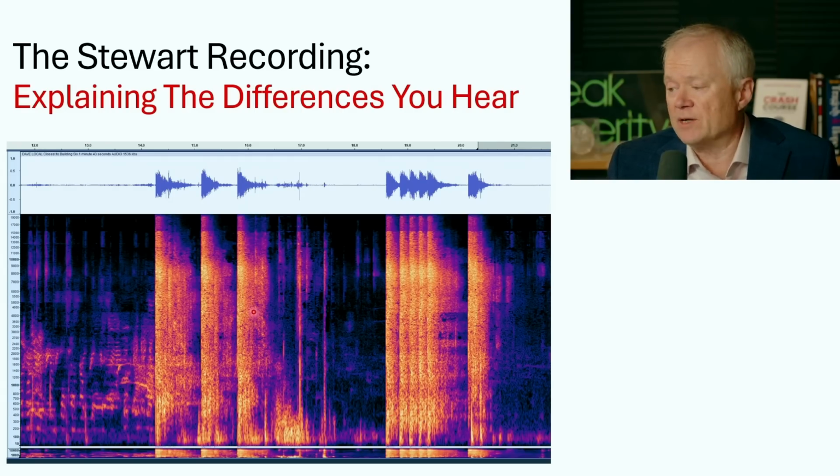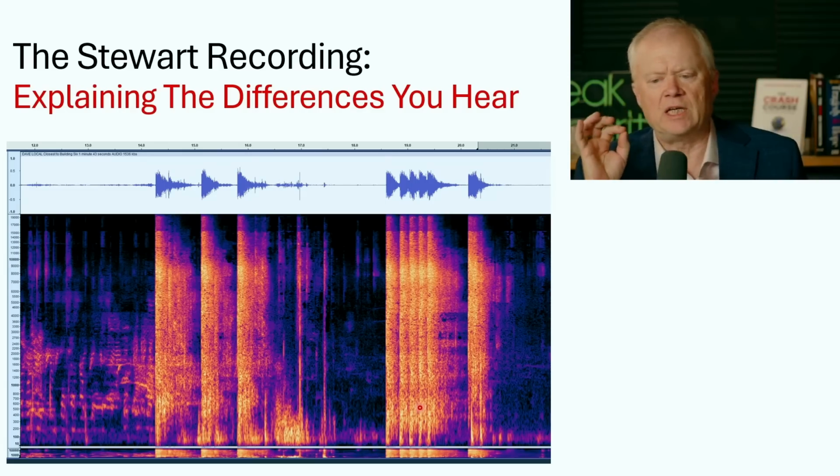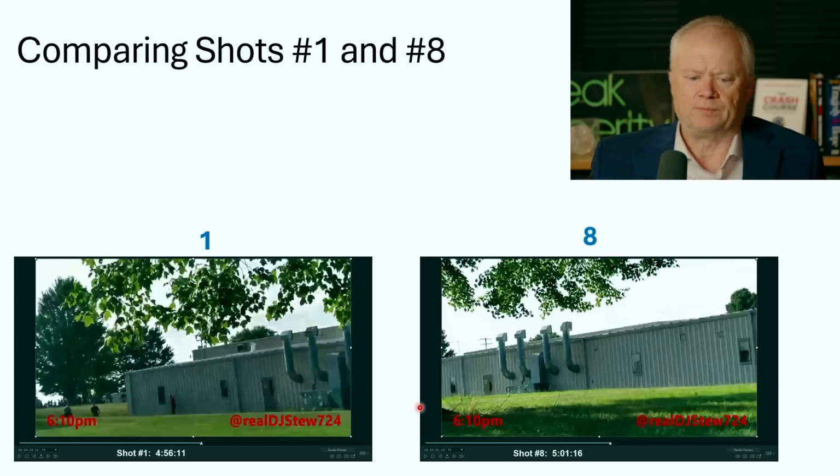This is all high register stuff up here. It's totally missing a lot of stuff from down here. You can see it very clearly across here. So we're going to do full analysis, all that, but you could hear the difference. Now, here's why this is really important.